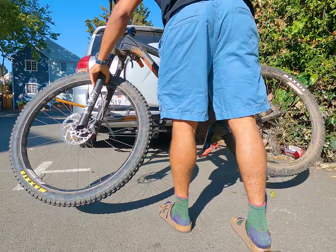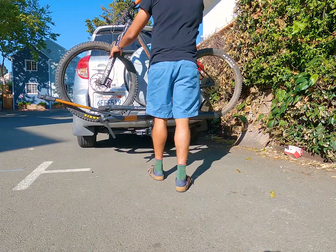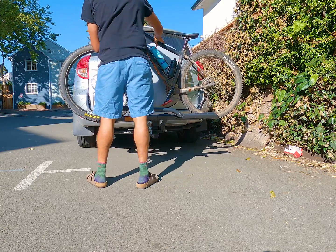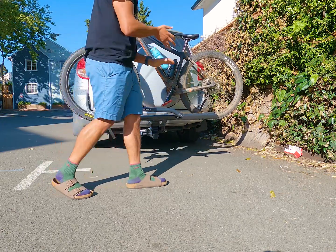So this is how I'm actually planning on getting myself to and from Leadville. I'm gonna drive out there from California, and this Kuat Rack Sherpa 2.0 is gonna get me there. So it's pretty sweet, right?